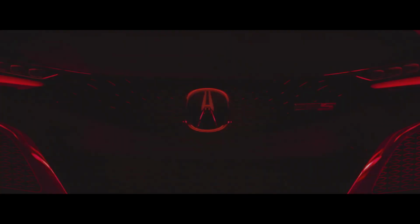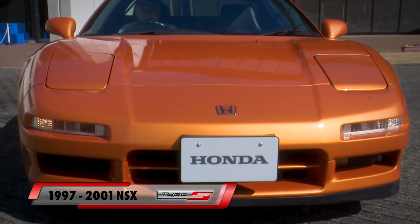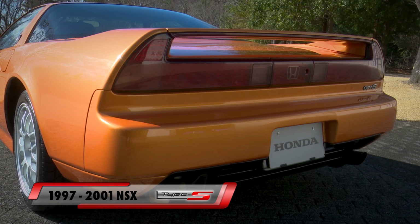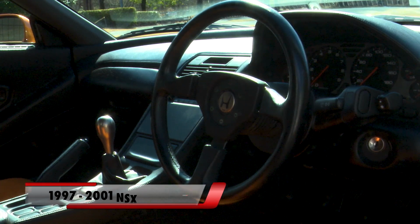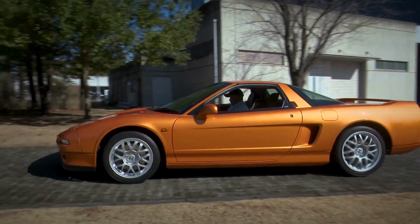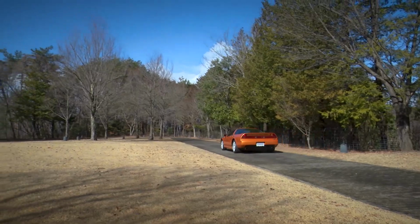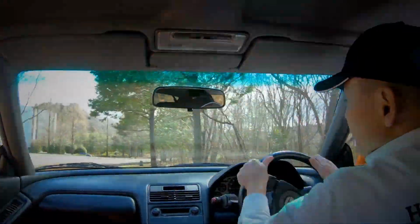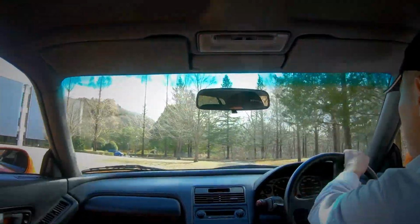Type S has its history back in Japan on the first Type S NSX back in '97. Unfortunately, that car never made it to the States. It stayed in Japan. But that's where the Type S logo and brand variant starts to come into play. Yeah, of course, we were completely aware of the Type S NSX. We knew what it was, we knew what the formula was for that, and we talked to the R&D team about that. We used it as a reference point because we wanted to understand how do the engineers at Honda Motor recognize the difference between Type R and Type S.